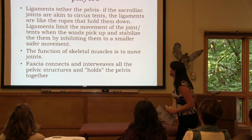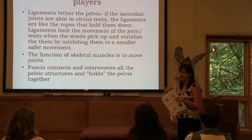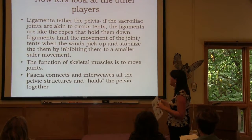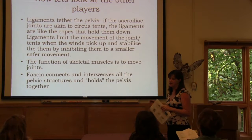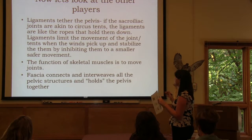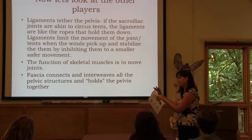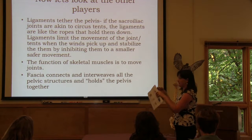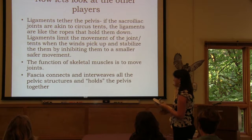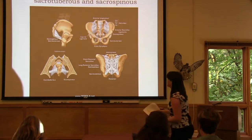Okay, so let's look at some other players with the pelvis. So we have the joints, which as chiropractors we're the most excited about first. But then we have these ligaments, which with global hypermobility syndrome are really, really important. They're kind of like the tethers of the pelvis. So if the pelvis is a circus tent, they're like the ropes holding it down, and they let it move a little bit, and they guide the motion a little bit, but for the most part, they really try to keep that tent standing. The muscles, of course, just move the joints, and the fascia connects and interweaves it all and holds everything together. So, again, yeah, treating fascia is awesome.